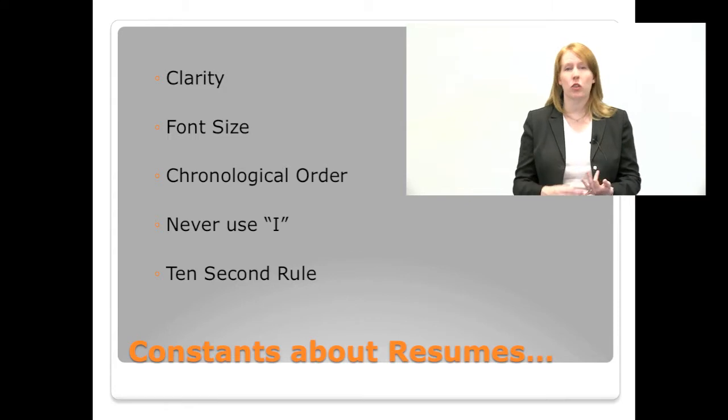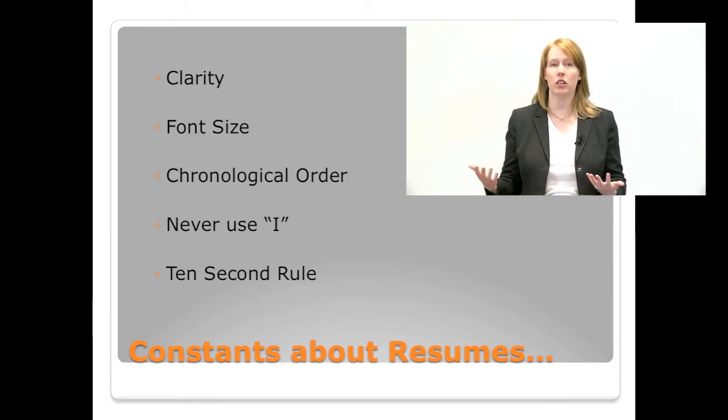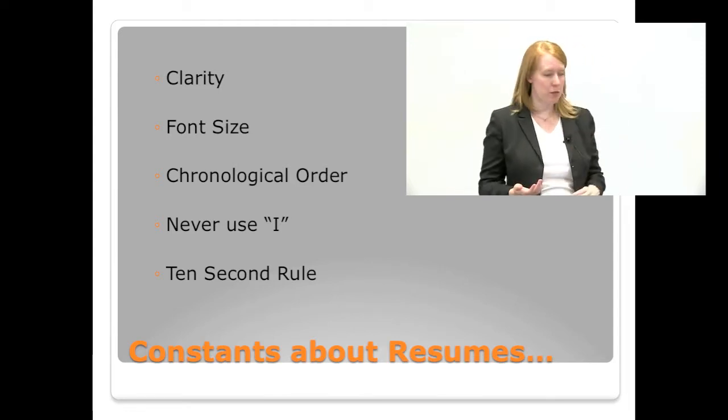The same thing goes for your education section and your skills section. Start with your most current. So in your education section, Hendrix is always going to be listed first until you go to graduate school, and then you'll put that on there. So reverse chronological order is the rule of thumb for resumes.